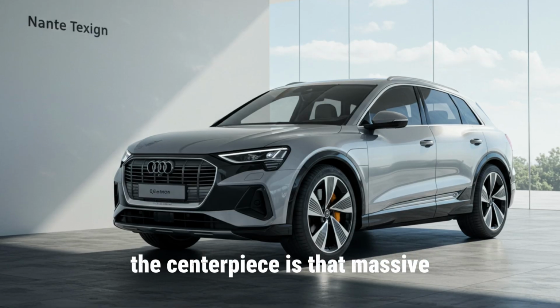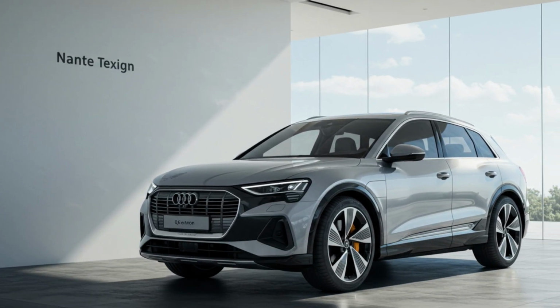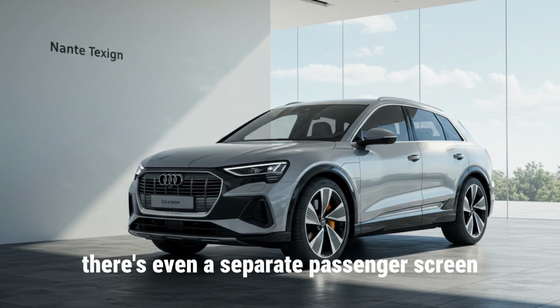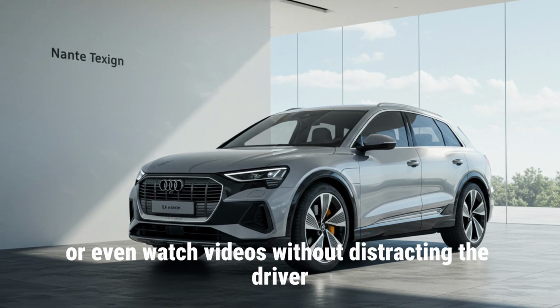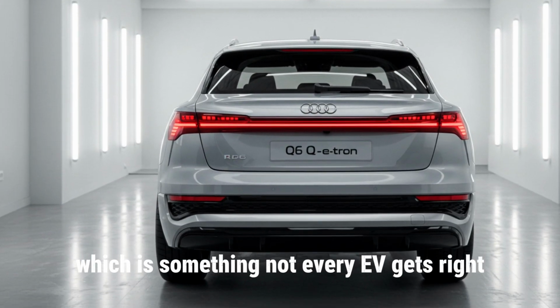The centerpiece is that massive curved OLED display that sweeps across the dashboard, combining the instrument cluster and infotainment into one seamless panel. And if that's not enough, there's even a separate passenger screen so your co-pilot can scroll through music, input navigation, or even watch videos without distracting the driver. It feels high-tech but also intuitive, which is something not every EV gets right.